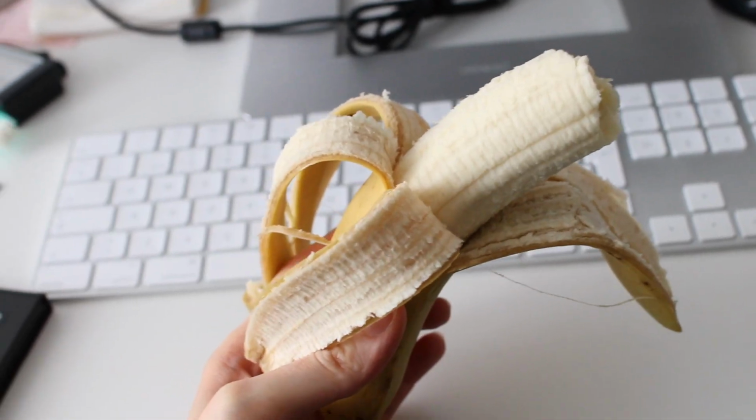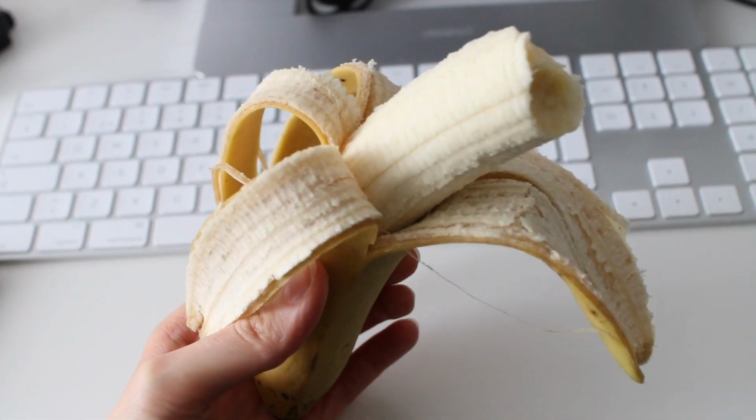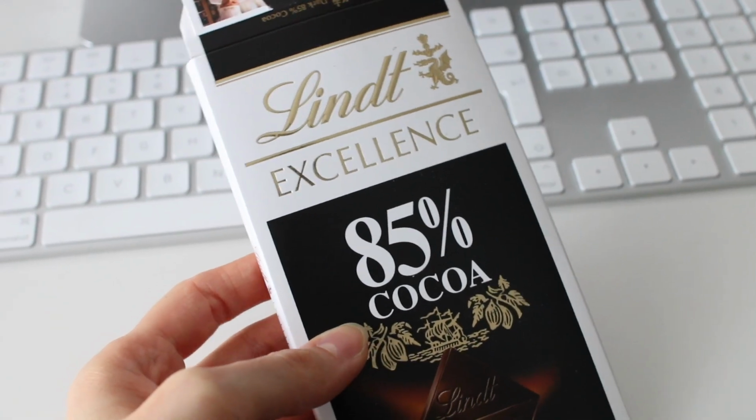In the afternoon, I had a quick snack of a banana and 1 square of dark chocolate.